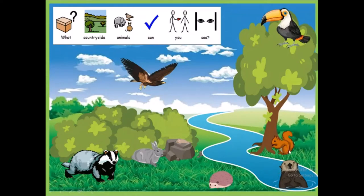In the stream, we have also got an otter. Next to the tree is an animal with a big bushy tail. It is a squirrel. This animal here that you find in the countryside begins with a h. It is a bird, but its special name begins with a h. Hawk.